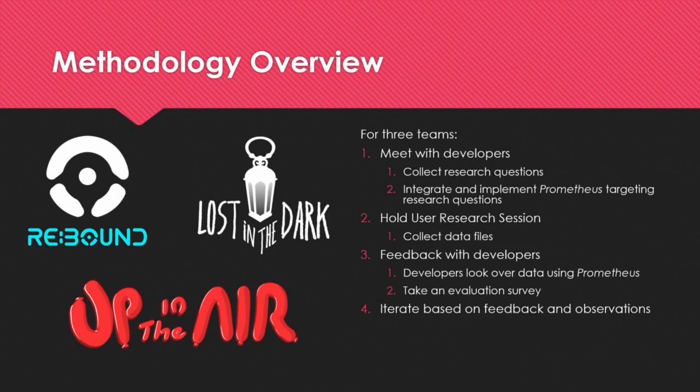I then held a user research session, collected the data files that the tool spit out, and then we had a feedback session with the developers where they sat down with the computer and tried to answer the questions that they had set out with from the beginning using the data from the tool.